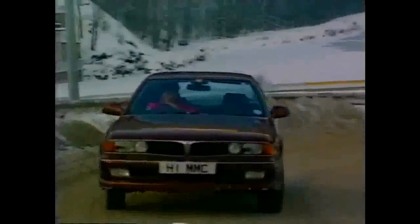Two questions remain. Why does it look like an old NSU Ro80? And who on earth called it Stigma? Sorry, Sigma.